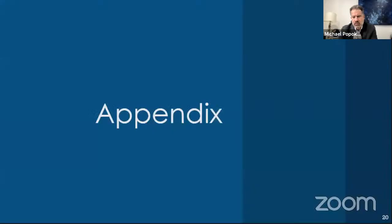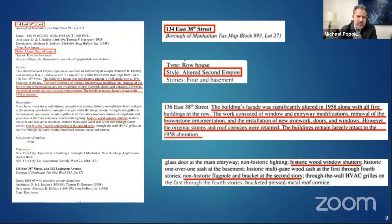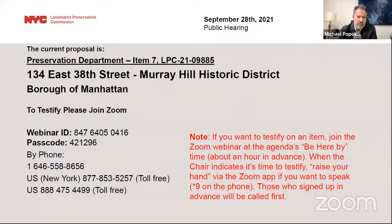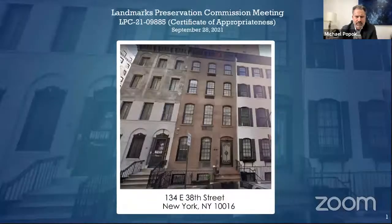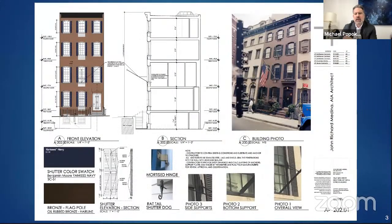And I'd like to go back, if I could, for a minute to show the elevation that we're proposing. There. We're showing there how the shutters will be attached, their size and shape, color, and the flagpole as well. So with the full support of Community Board 6, we're asking the commission to allow us to have shutters and a flagpole. Okay, thank you.